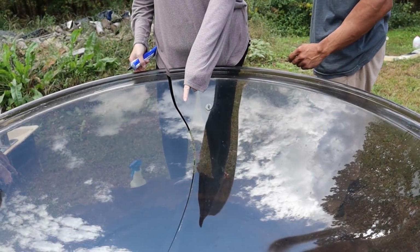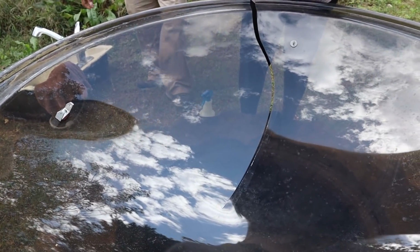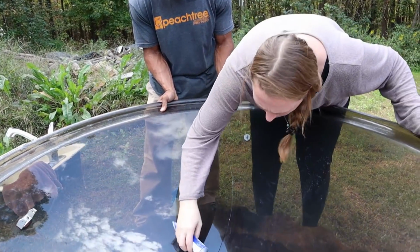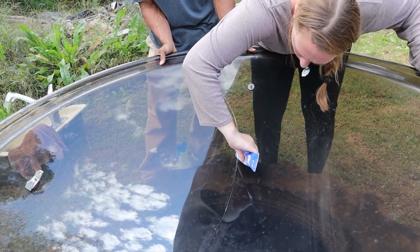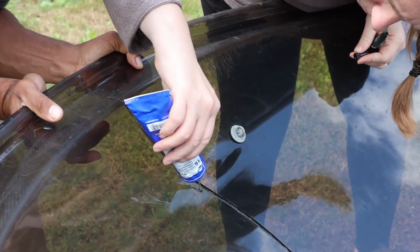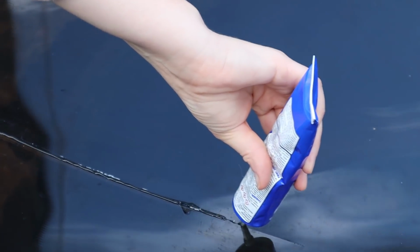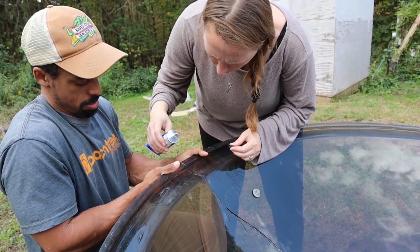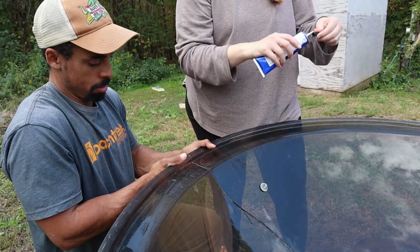The next day, we started working on the dome. Along with Mike's help, I was able to glue it back together so we could put it back up on top of the yurt. Go ahead and push together now. Yep, go ahead. It's gonna be ugly, but too long. And we'll do the other side too when this dries.